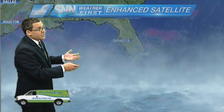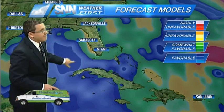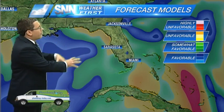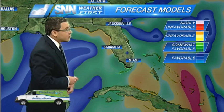Now, either way, it's going to encounter very warm waters, and looking at the next 5 days, very low wind shear. You'll notice in blue, it says favorable. This shows low wind shear. So once this moves to the Gulf, we're expecting some pretty decent development from this. It remains to be seen how much.